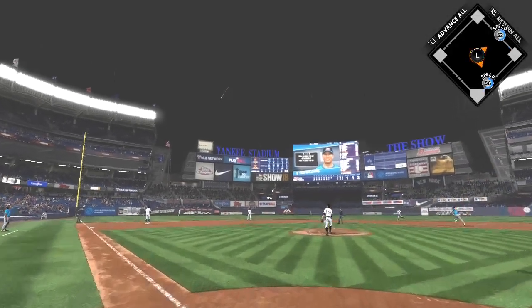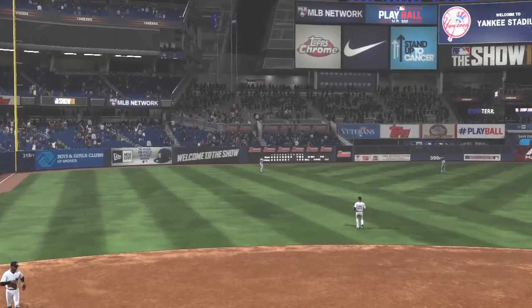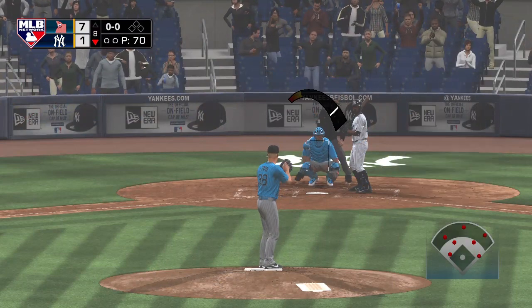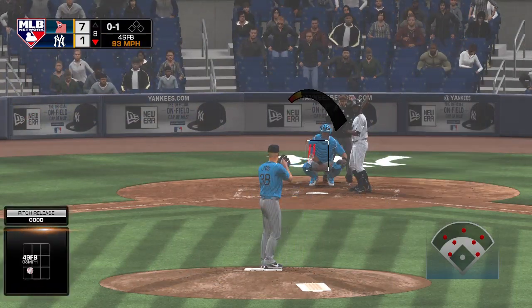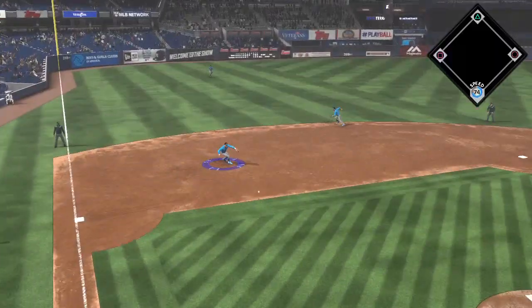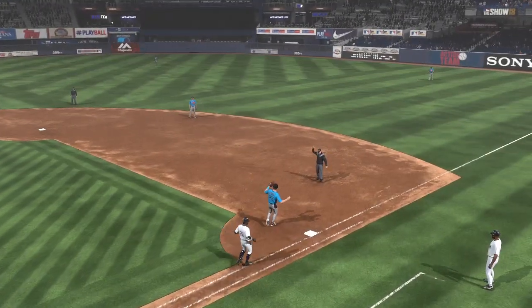Skied in the air to straightaway left. Stanton has a read on it. He makes the play, and that'll end the... Andrew McCutchen will try and get his club back into it here as he'll pinch hit to lead off the home half of the 8th. And here's a fastball called for strike 1. This one's down to third. And a good throw gets him 1 gone.